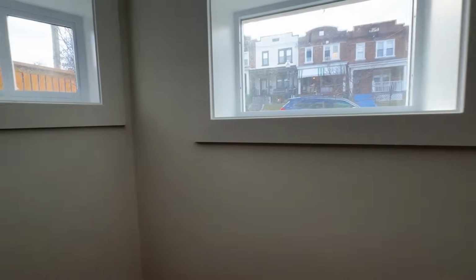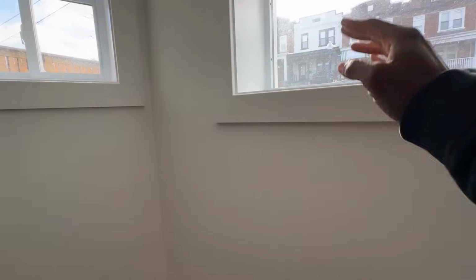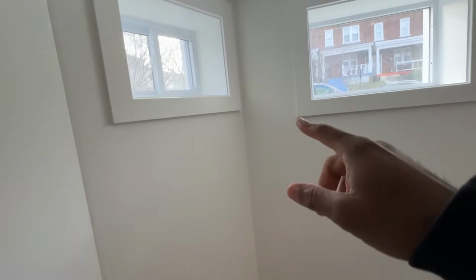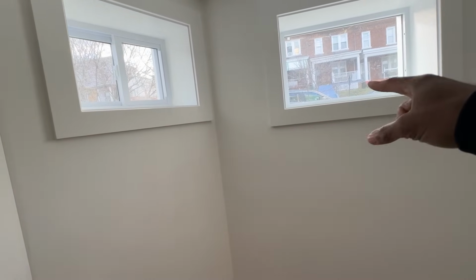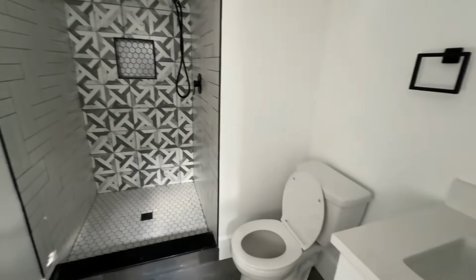Now this window you might be able to climb out of, but again, I got to go back and review and look, is it low enough? Okay. But I'm not appraising this house, so I'm not really overly concerned. But if I were appraising it, that would be something that I'd have to look at. Okay. And then we have this bathroom.